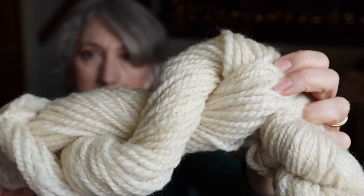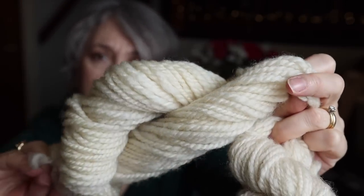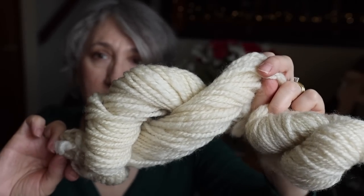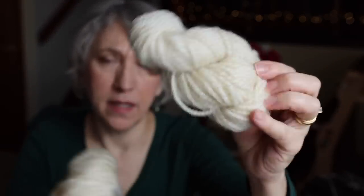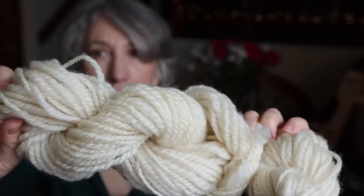And here it is. It's a big, bulky, two-ply yarn, about probably 7 or 8 wraps per inch, or maybe even fewer. And then I had a second one. I think I did this on a spindle. And then I did this one on my wheel. And I'll show you up close here.